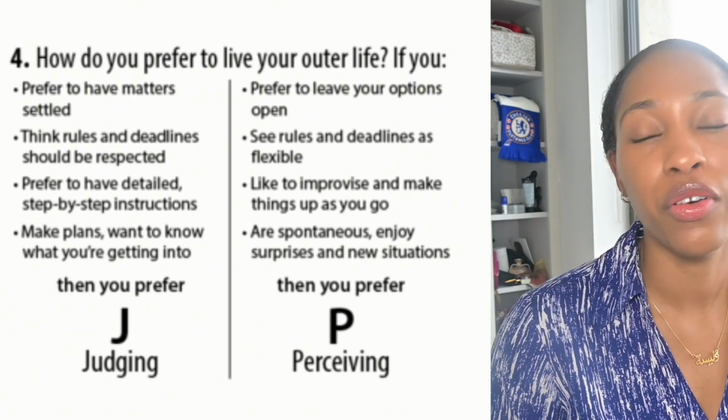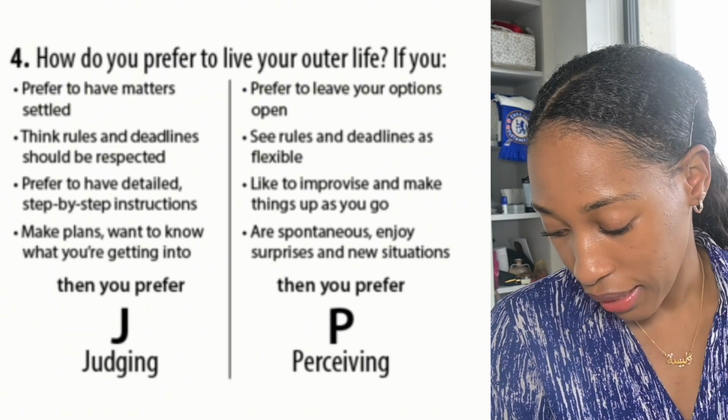How do you prefer to live your outer life? Do you prefer everything to be scheduled? Do you prefer a lot of order in your life? Versus perceiving, you're more spontaneous. You like to go with the flow. You don't like to plan things. You just like to get things done. Based on the combination of these letters, there are 16 various outcomes you can get, and it determines what your personality is.